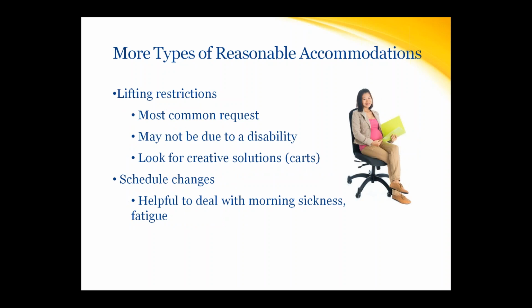Then there are other types of reasonable accommodations that frequently come up that just require a little bit more conversation. One is lifting restrictions. This is an accommodation that is very frequently requested, and sometimes the lifting restriction actually is not related to a disability. If you have a pregnant employee, you have probably come across a situation where a doctor just sends in a routine note saying Mary is 12 weeks pregnant. I recommend that she not lift more than 25 pounds. And there's nothing wrong with Mary. It's a totally normal, healthy pregnancy, at least at this point. And so a question comes up about whether that lifting restriction should be honored or not. As we'll talk about a little bit later, generally speaking, it's a good thing to do, but it's not something that the law requires.